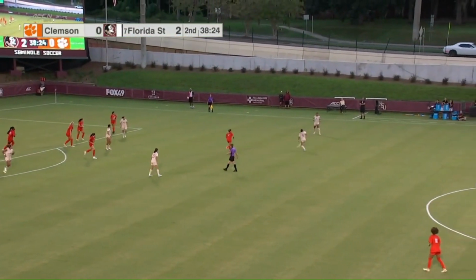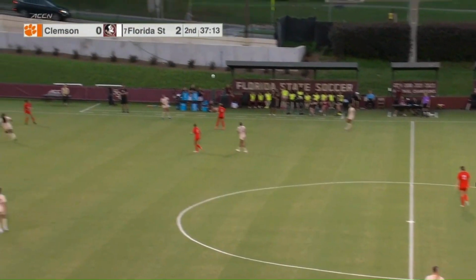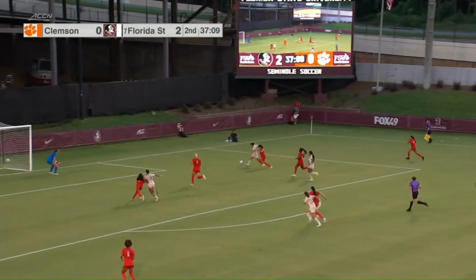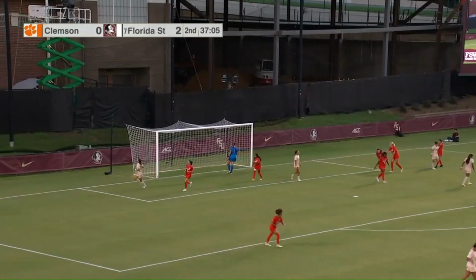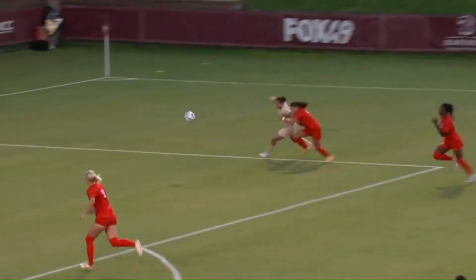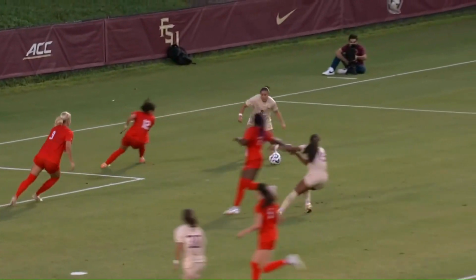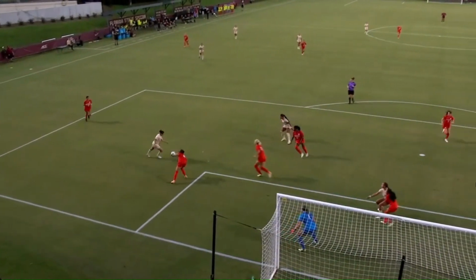It's opening up a little bit for Florida State. Soleil Washington. So impressive. High soccer IQ all throughout the Seminole squad. Look at that turn. Jimenez cuts it back. Left-footed shot over. Yeah, she fights. She fights for the ball. She fights for position and gets those chances. That one just got over the crossbar.